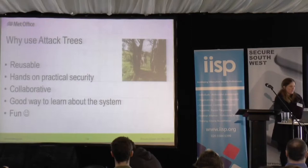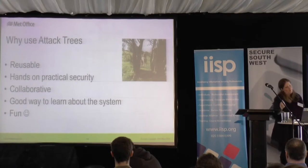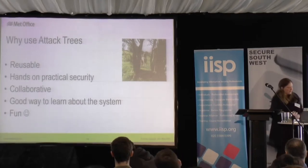So attack trees are reusable, they're collaborative, they're hands-on, so they're a little bit more aligned with the way that people tend to like to work. They're a good way to learn about the system as well, because I noticed that if you do them in the discovery phase, it obviously raises loads of questions about how people misunderstood the requirements or they weren't quite sure what they were actually delivering. And it can be quite a fun thing to do.